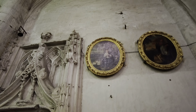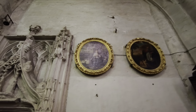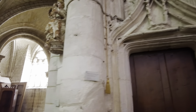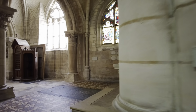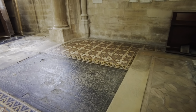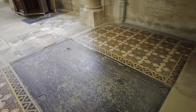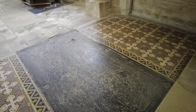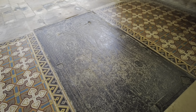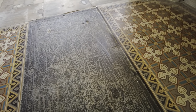This dates back to the 17th century. It's a little hard to see. That's Saint Nicolas. This gorgeous door. And I love the tiles in here. And this, I wish we could see it a little bit better, but it's quite old, because this is the tomb of Jean de Bournon and Catherine de Melanie, and he was the butler to Charles VII, the Dauphin. So we are talking 15th century.